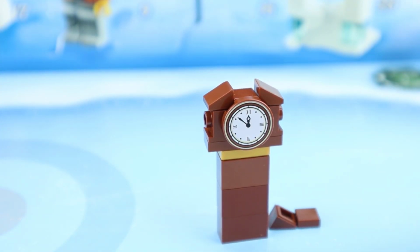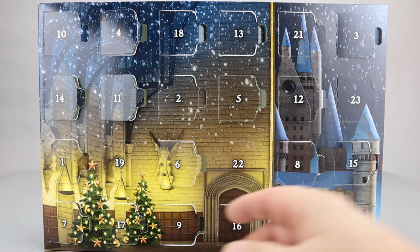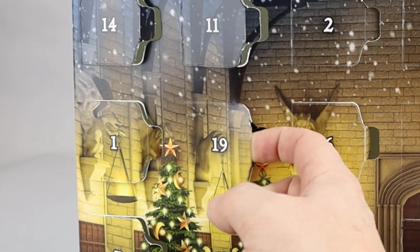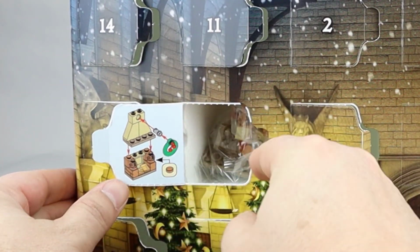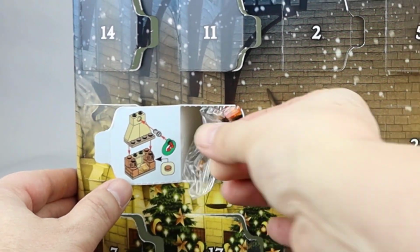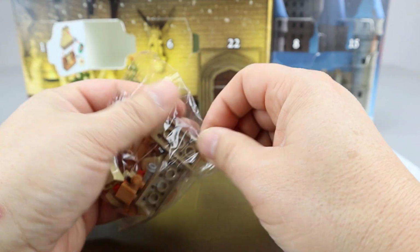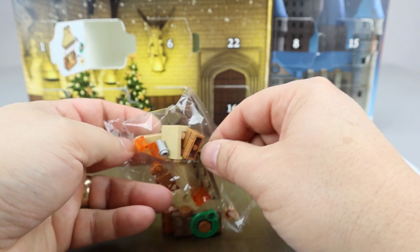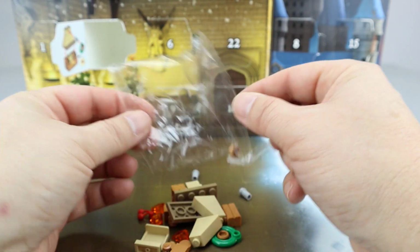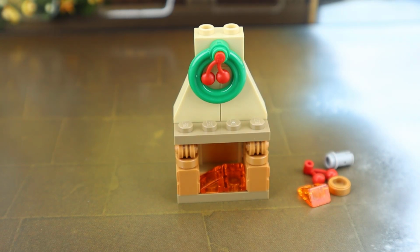Let's move on to Harry Potter. Last up is our Harry Potter Advent Calendar. Let's jump into day 19, right over here by our Christmas trees. And it looks like we have a fireplace. Here's the Christmas fire from the Harry Potter Advent Calendar.